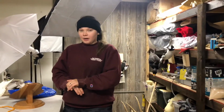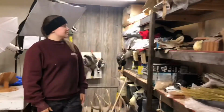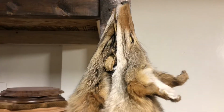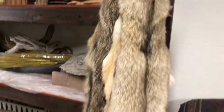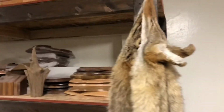Bears. Okay. I have this whole table, which I know is covered in stairs too. And this one right here, those are going to be hats. Those are full tan coyote hides, and then those are going to be cut and sewn into coyote hats for customers.